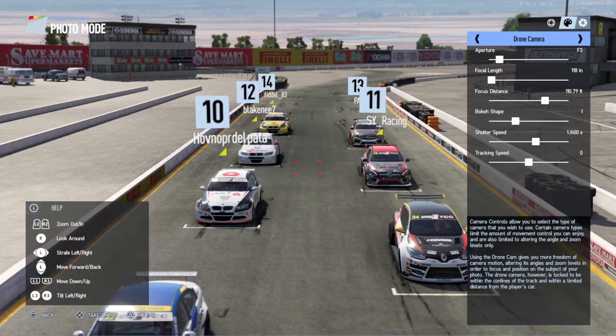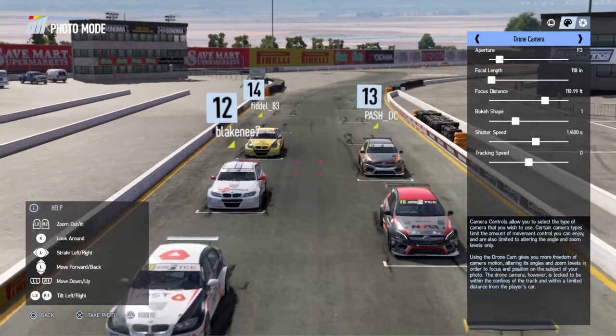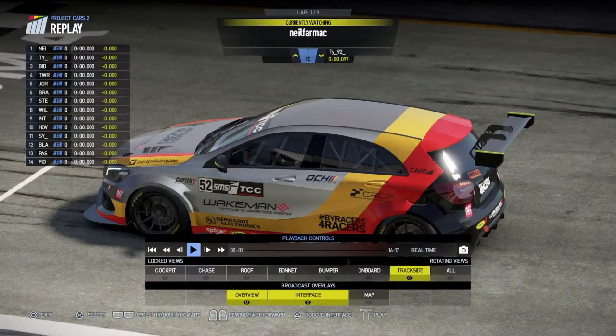He's in 10th, he's just passed his assessment as well, along with SY Racing, probably call him SY. So SY in 11th, and it's Blakeney in 12th, Pash 13th, and Fidel returns at the back in 14th place. So 14 out of a possible 16 runners in this one. This is going to be good.